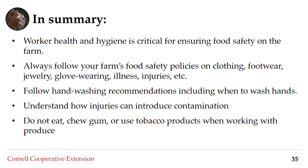In summary, worker health and hygiene is critical for ensuring food safety on the farm. Always follow your farm's food safety policies on clothing, footwear, jewelry, glove wearing, illness, and injuries. Follow hand washing recommendations, including when to wash your hands. Understand how injuries can contaminate produce. Do not eat, chew gum, or use tobacco products when working with produce.